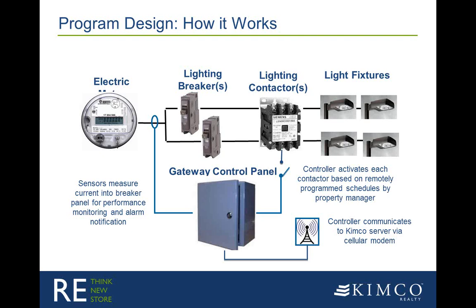And then finally, the control panel sends and receives updates to Kymco servers through a cellular internet connection.